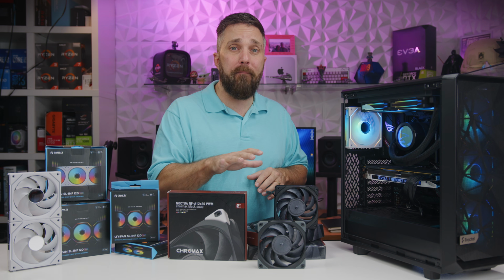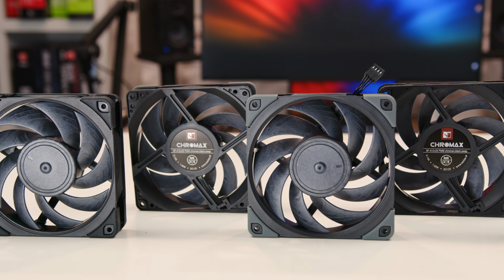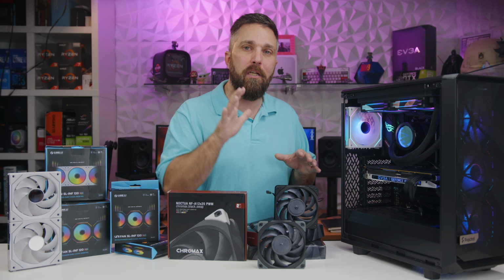In the good corner, representing performance-focused quiet PC builds, are the NF-A12x25 PWM fans by Noctua. When it comes to PC fans and cooling, Noctua has the well-earned reputation as being among, if not the best, especially when it comes to performance to noise ratio.